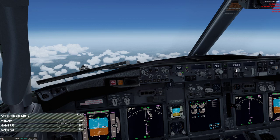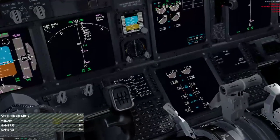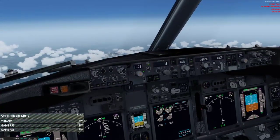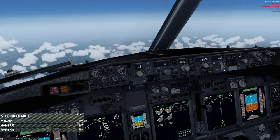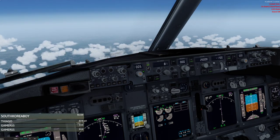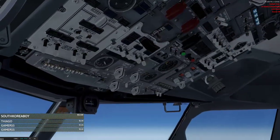Okay, looks like we're descending early. We gotta start descending now. So, let's go. Start getting down there. There we go. We can also get our Mach up just a tiny bit here. We just need to start descending, and we could advise the cabin.